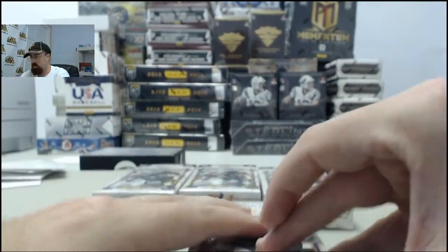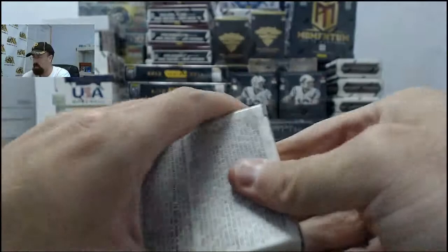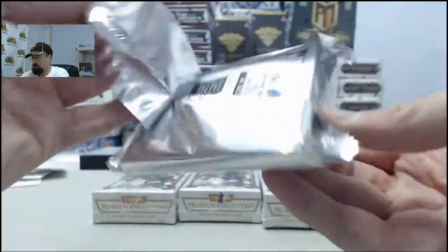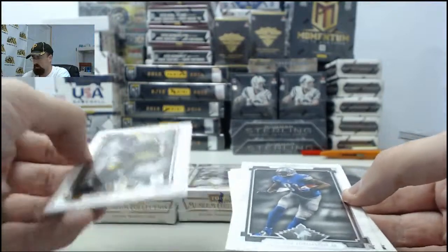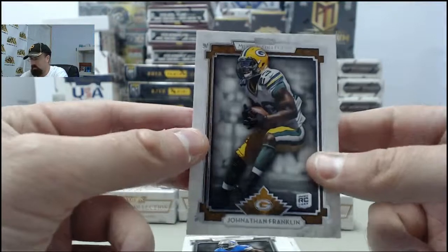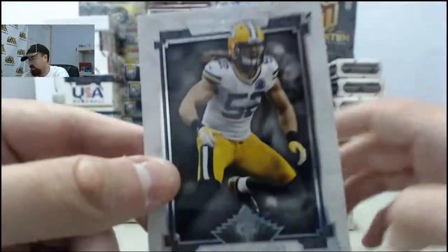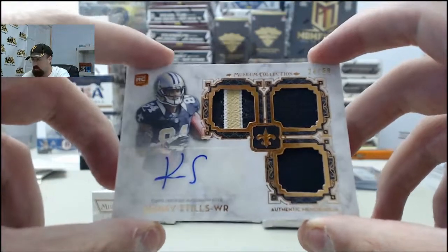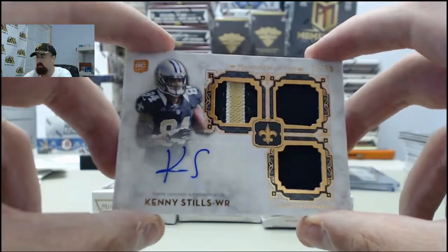One autograph or relic card per mini box. And here we go, mini box number 1. Start off, Jonathan Franklin, Calvin Johnson, Dion Jordan, Clay Matthews, and we have a Kenny Stills quad jersey patch autograph, 24/50 for the New Orleans Saints. Cool hit right there.